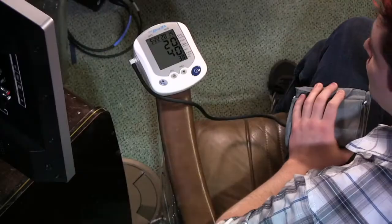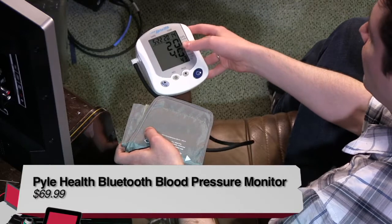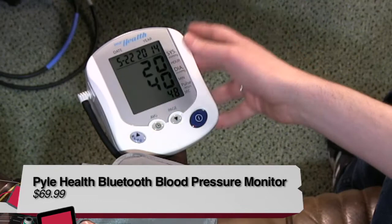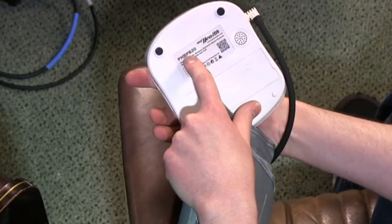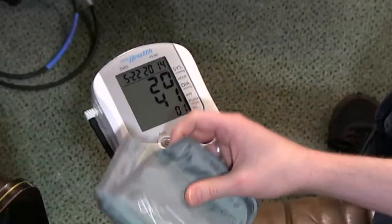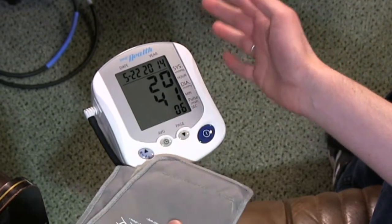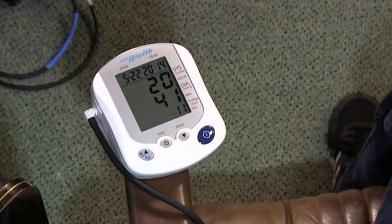So this is basically an updated version of that, but it's smart. This is the Pyle Health blood pressure monitor. Pyle's been around for a long time making these. This is the PHBPB20, if you want to be able to find it. It has no other name other than that, and it's inexpensive. It comes in online at around $70, $69.90. That's about what you would pay for a comparable, decent Omron or some other blood pressure monitor that doesn't have the Bluetooth feature.